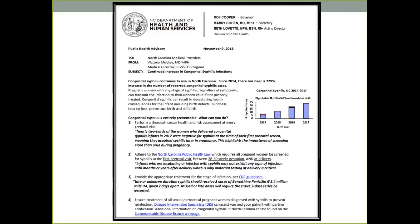This is a very nice letter that came out as a public health advisory to all the medical providers. You all have probably read this, November 9th, focusing on the increase in congenital syphilis in North Carolina and giving some really nice bullet points, telling providers to make sure that they perform a thorough sexual health and risk assessment at every prenatal visit, and also telling providers that just doing the initial screening is not enough, because 2/3 of the cases with congenital syphilis in 2017 had a negative initial test, meaning if you don't do follow-up screening in pregnancy, you will miss these cases.